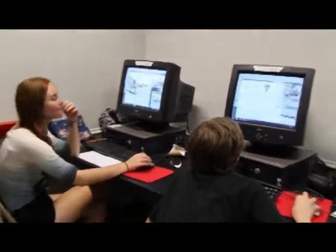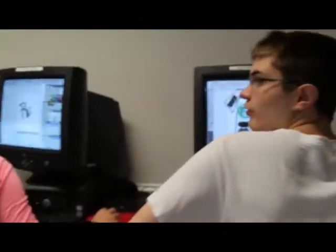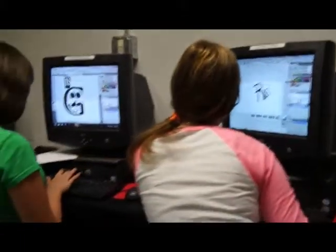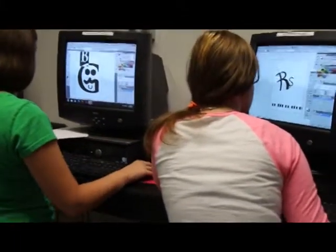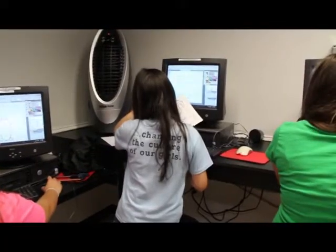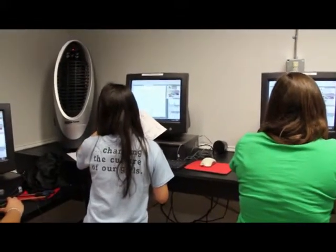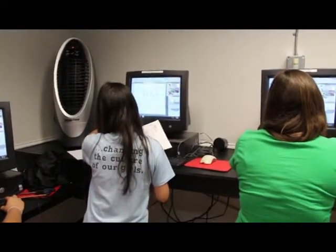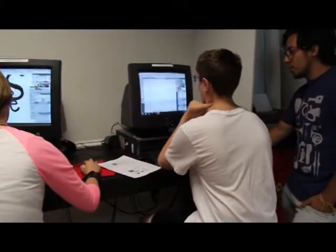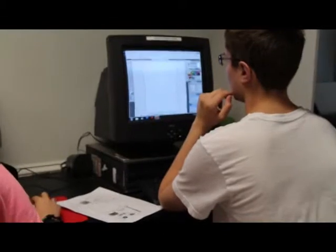Traveling to the graphic design region, we see campers utilizing their digital skills in creating illustrations from logos, posters, and even t-shirts. Campers focus on expanding their creativity and creating eye-catching work.